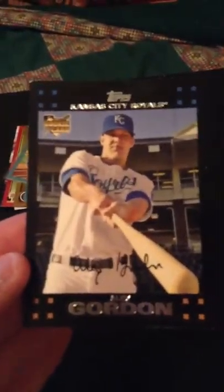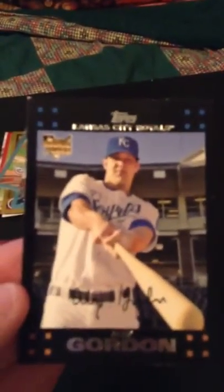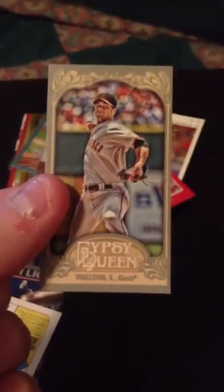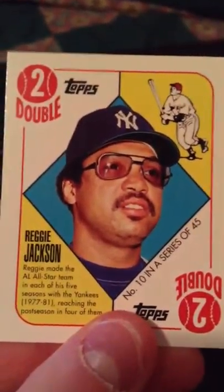So we're going to start off with an Alex Gordon rookie card. It's a little roughed up, but if you are interested, Gypsy Queen, Evan Longoria, Moonshots, Gypsy Queen, Ryan Vogelsong, Mini, Reggie Jackson, Topps, Two Double, Stadium Lights, Miguel Cabrera, Future Stars, Freddie Freeman. That's similar to the Evan Longoria.